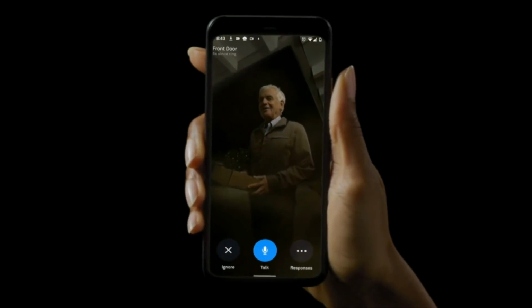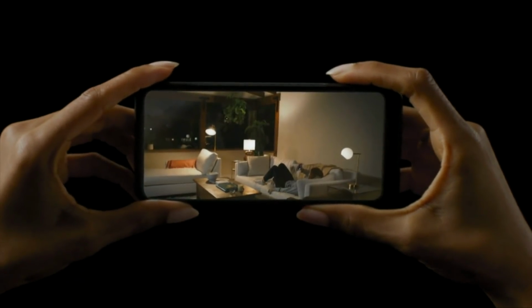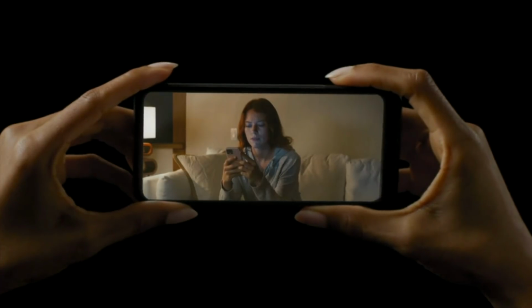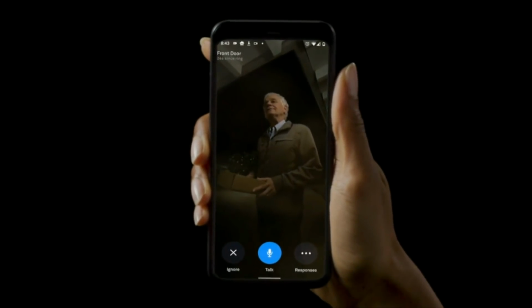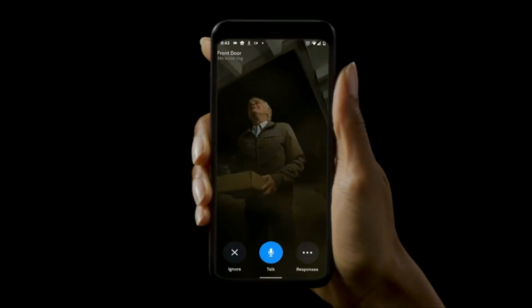The ability to show different shots depending on which way the phone is orientated is taken even further in the short film Nest, where watching in landscape shows a normal cinematic film, but switching to portrait shows what the main character can see on her phone screen instead.